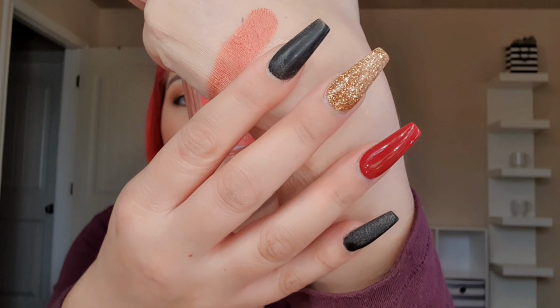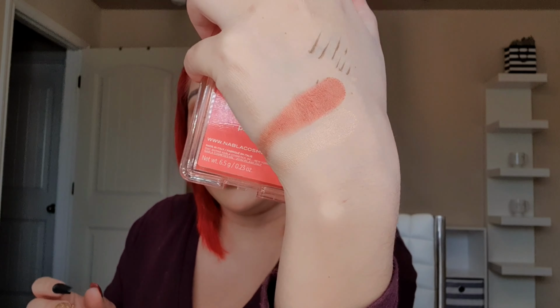This is a very natural highlight, which I'm into, the natural highlights right now. They're just blendable and buildable, and they just make your skin look flawless and filtered. And let me know if you've tried those Nabla products. Those are wonderful. Those are beautiful.